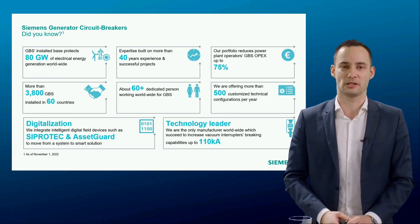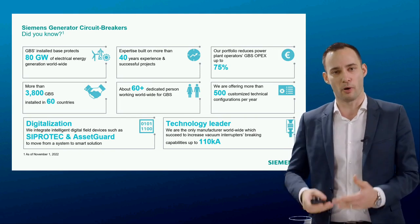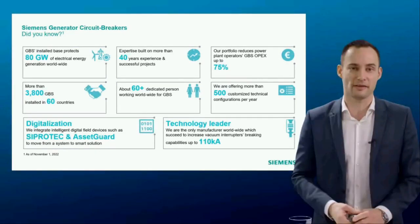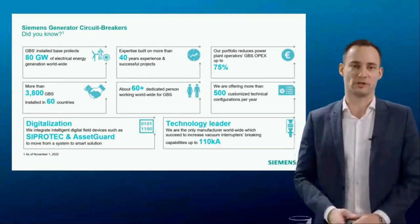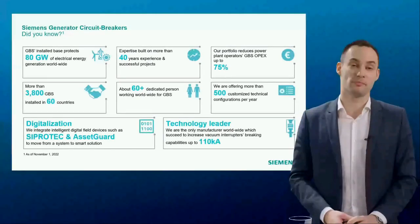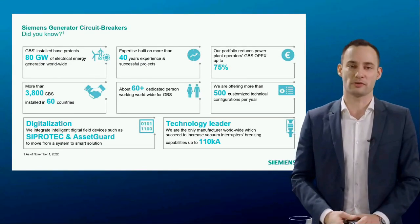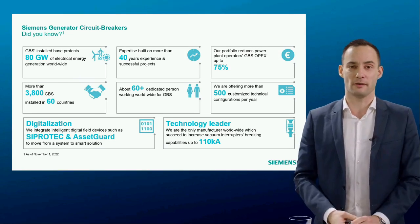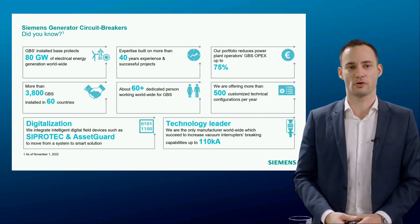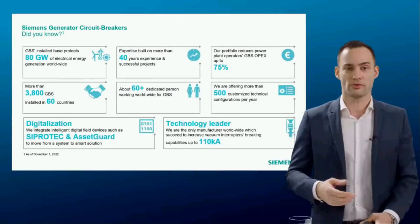Especially for that, I mentioned in this slide that every year we are delivering almost 500 customized solutions to the market, really supporting our customers to define and support them as much as we can in their challenge, which is how they can protect their very important asset. A very important part when speaking about vacuum technology is the OPEX saving. I will come back to it later in the presentation, but one of the main aspects of using vacuum technology coupled with a full spring drive mechanism is to provide our customers a solution which is maintenance-free over the lifetime.